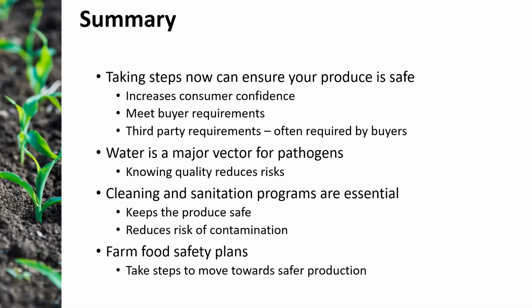At the end of the day, we're trying to keep the produce safe and reduce risk of contamination. And then start taking steps to work towards having a farm food safety plan in place. So making sure that you have a comprehensive plan and that you're going to adhere to that and improve safety of your produce. So at the end of the day, if you're delivering safe produce, your buyers know your produce is safe, and you have these things in place, then that's going to increase your potential sales. So it's really important to do these things.